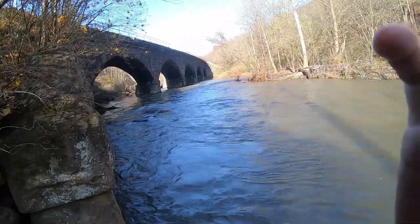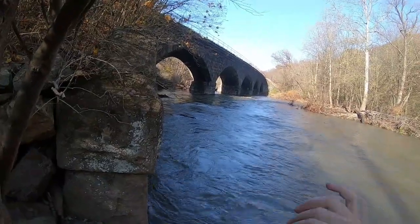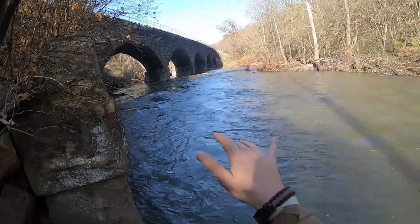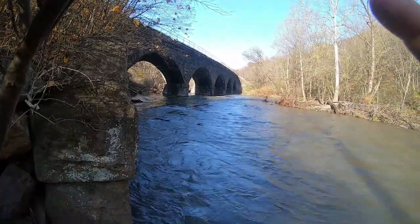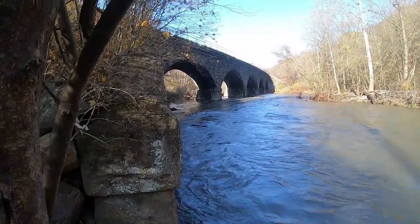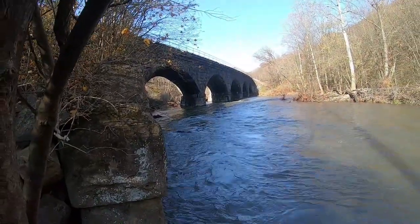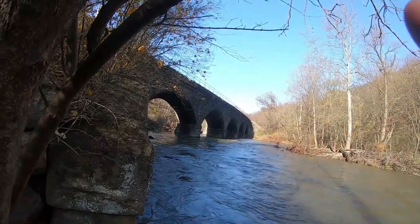Really nice stone masonry, old but really sturdy and excellent looking bridge. A train just crossed. We're gonna quick safely cross to the other side because I cannot wade through this. Like I said, we already missed that monster wild brown trout. So we're gonna keep going. When I get to the other side, we'll see if we can smack something.